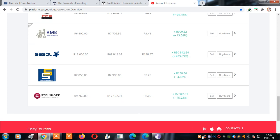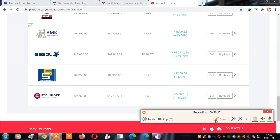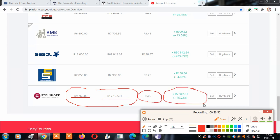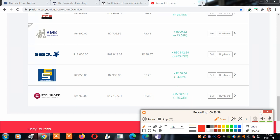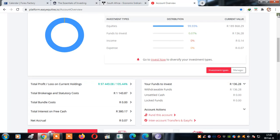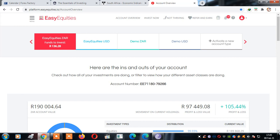And then we have Steinhoff. He made a good amount of money on Steinhoff, invested that purchase value, 17,000 on the portfolio. The share is priced at 2 Rand, and this is the profits that he has, 7,342. That is 75%. Okay, let's scroll up, and that is how his portfolios are doing.